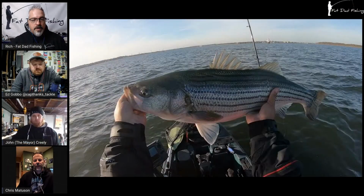I'll just bring up last year. Let me get a picture here. So these are late March, early April fish. This is Raritan Bay, so it's a different size fish. But I was catching schoolies before I started pulling these in. This was, I believe, a 32-inch. Yep, on a soft plastic.